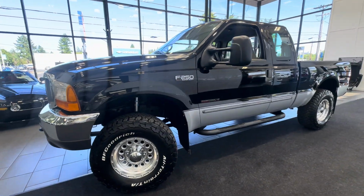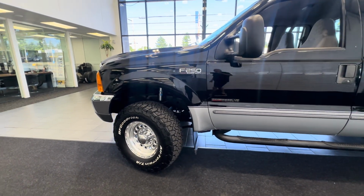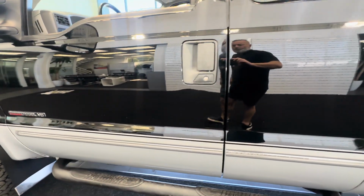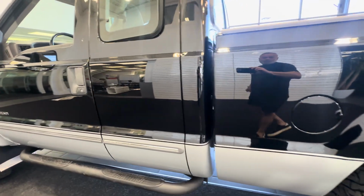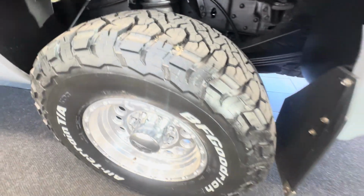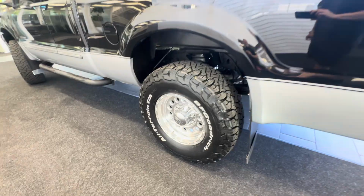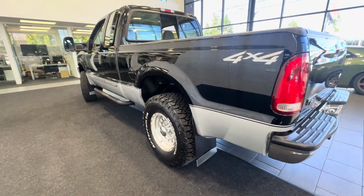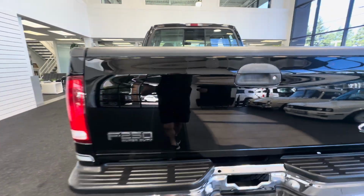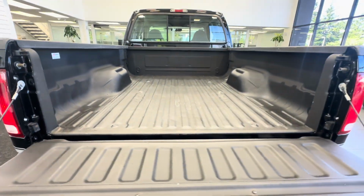We just did a brand new 2.5-inch BILSTEIN leveling kit with BILSTEIN 5100 series shocks all the way around, front and rear, and upgraded the wheels and tires to 33-inch BF Goodrich KO3s in a 10-ply rating, load range E, with a new set of RACELINE Rock Crusher 17-inch wheels. There's no modifications to the engine, transmission, any of that stuff. This truck has never had a fifth wheel or a gooseneck installed in it whatsoever.